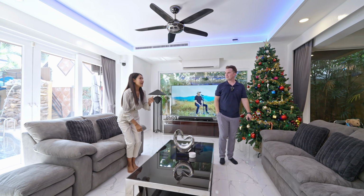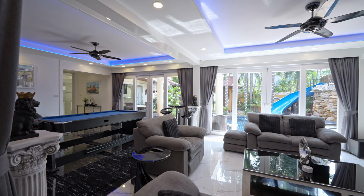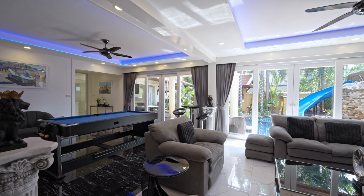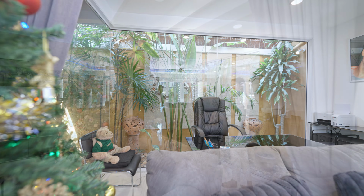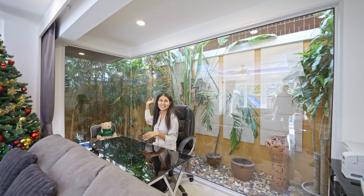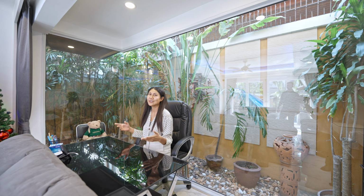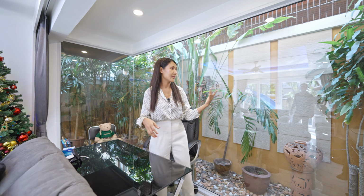I love the idea of the glass wall. The owner changed all the walls to glass, so you can see the plants outside. Also, this room used to be a working table. Of course, when he sits and works, he can see all the plants. It looks like you are in a resort or hotel. Yeah, it looks like you are in a 5-star resort.